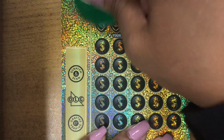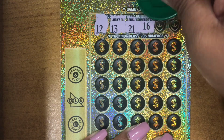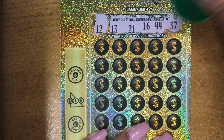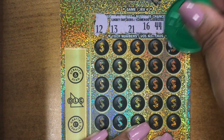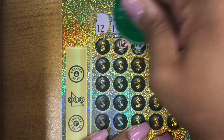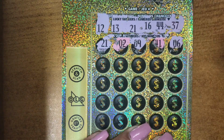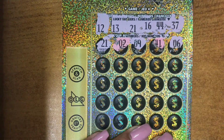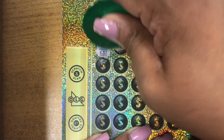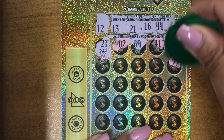Okay, lucky numbers are 12, 13, 21, 16, 44, and 37. Your numbers? 6, 41, 9, 2, 21. Oh, we have a match. Nice. Let's see what we won, guys. $30. Nice. Okay, let's continue.